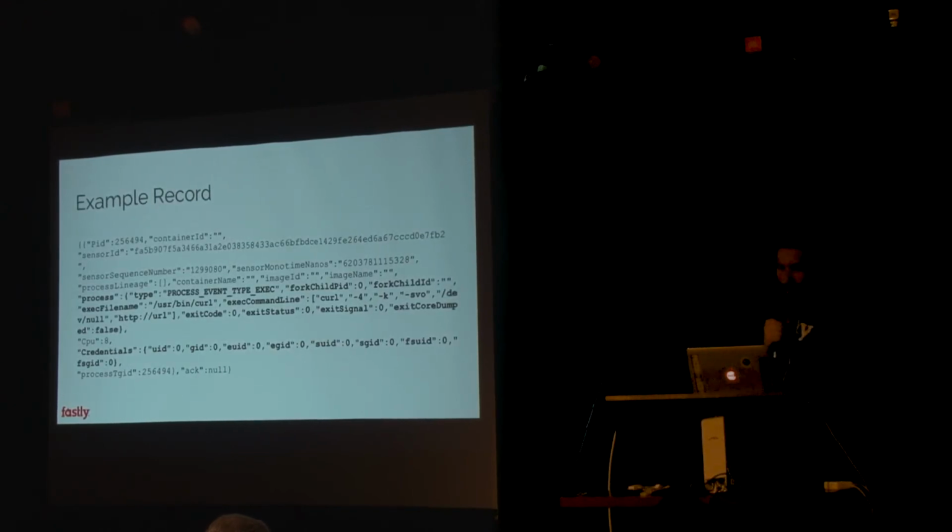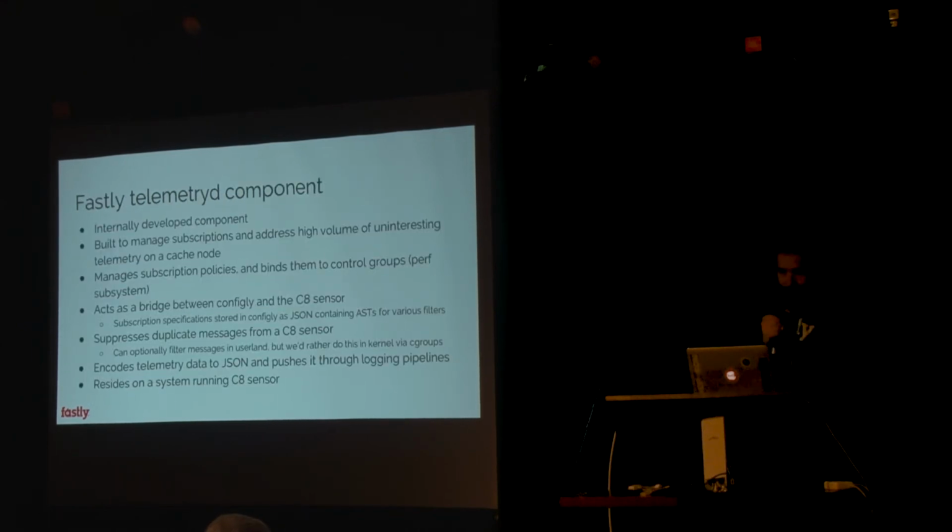So when this happens, you get records that give you command line arguments, what was executed, the credentials, timestamps, and that sort of thing. So this is exactly what we want. And because it's using the perf event interface, we don't have the same performance penalty that we would if we were using audit.